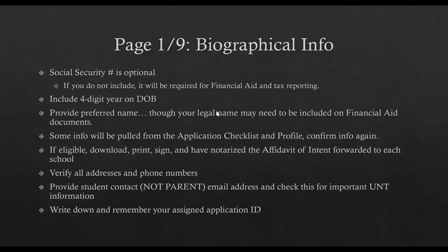Be sure to double check all addresses and phone numbers. When you're inputting this information, be sure you're including the student contact information and not the parent's information. When we forward out information, we are expecting the applicant to receive and review it. And then be sure to write down and remember your application ID.